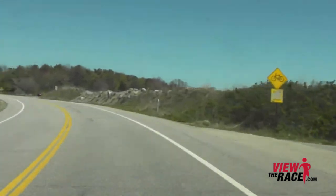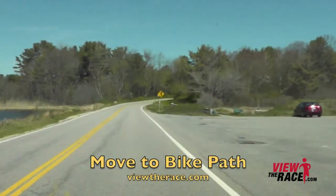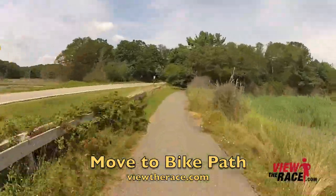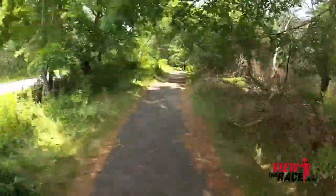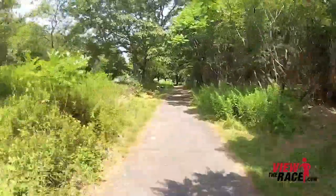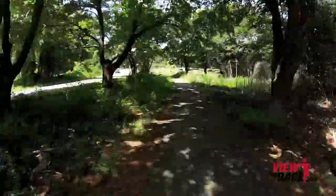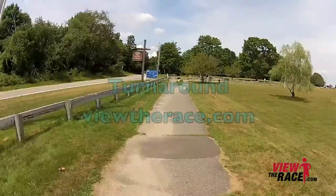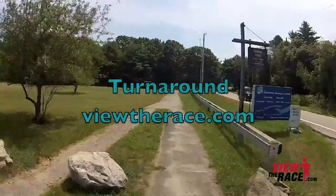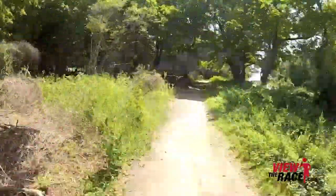As you come towards the heavily wooded area on the right, we're actually going to go off the road to the right and go on the bike path. Now, this bike path leads to Odiorne State Park, and we're just going to go on the path until we get to the park, and then we're going to turn around and head back the way we came. Nice little bike trail through here.